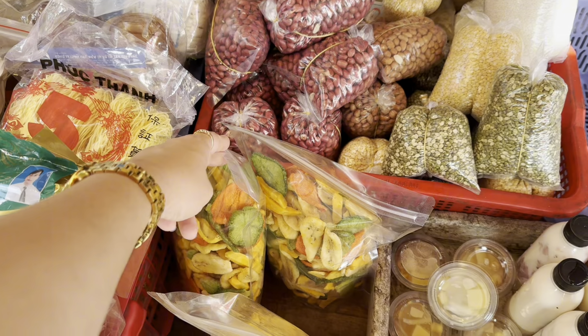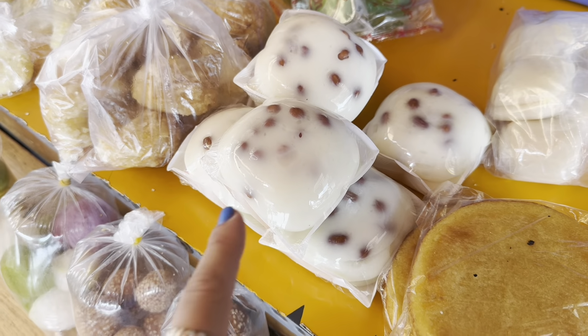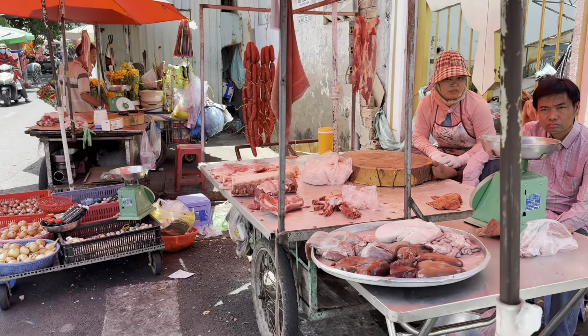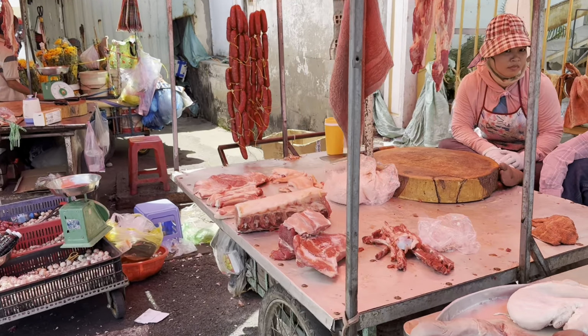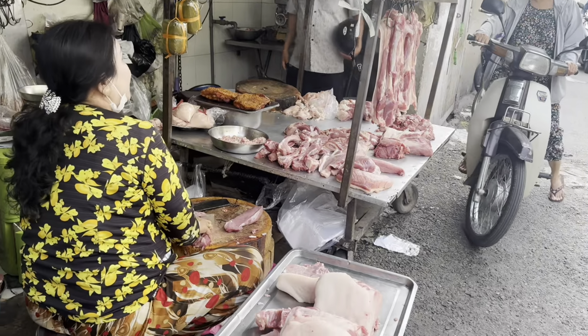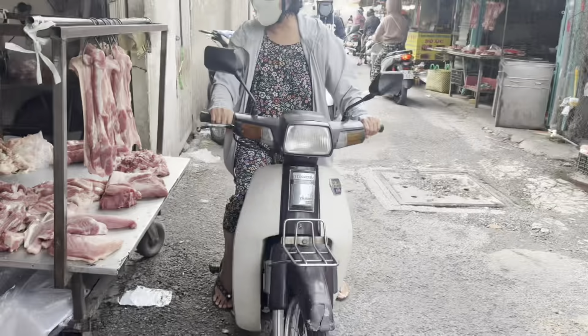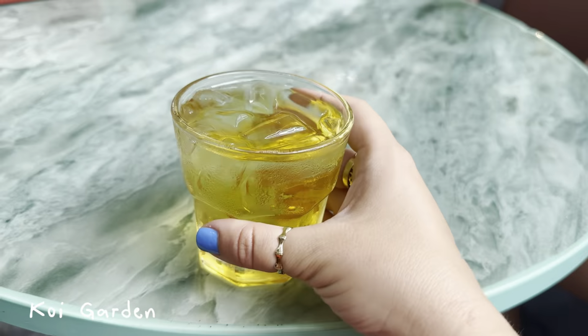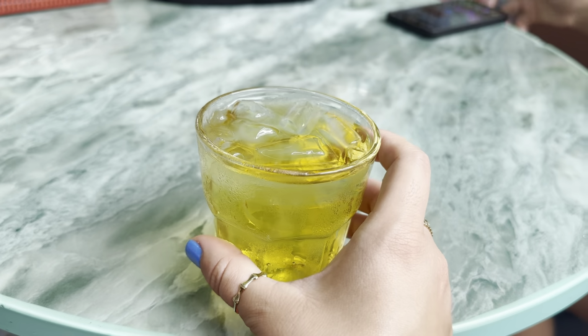These are dried fruit. This looks so good. It's like squidgy. These are all outdoor butchers in the heat. It's crazy. They just have them in the middle of the street. There's another one there. They have a thing where they just give you iced tea on arrival everywhere that you are.